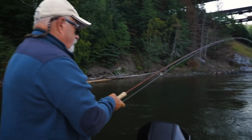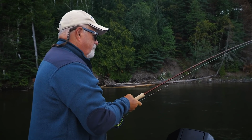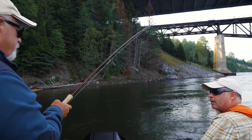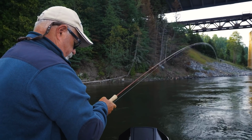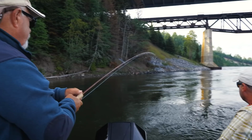You do lose a lot of fish in the heavier current, especially when they get up on top. That's right. But we can't really go downstream here. Well, one thing I've learned over the years, if a fish wants to run, you let them run. Yeah. And you feel it, especially with a fly rod, you feel it. Yeah, oh yeah.